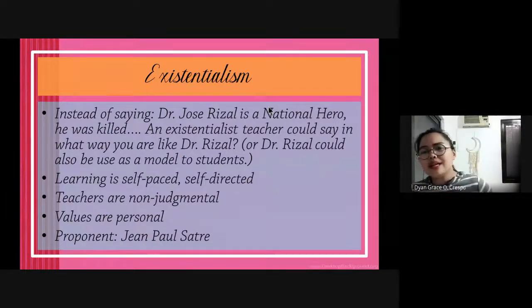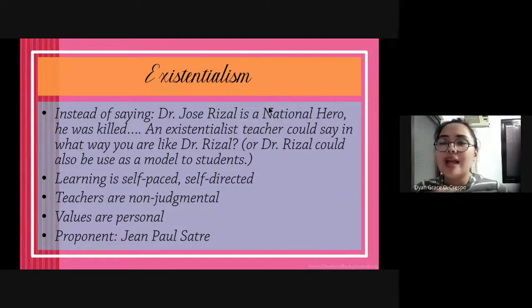Learning in existentialism is self-paced and self-directed. And with this one, teachers should not be judgmental. Why? Because values are personal. Now, ma'am, ano ibig mong sabihin?